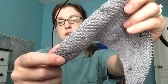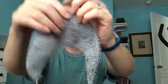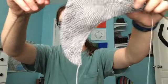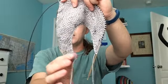Now, one thing that I really like about this, if you can see, the way she does the edge stitches makes a really nice and neat edge, especially on this side. I just really love how that's looking. It's really nice and neat, and I'm going to start using that in more shawls, even if the pattern doesn't call for it, because I really like how that works.